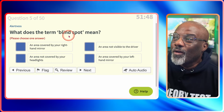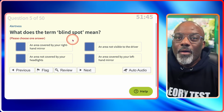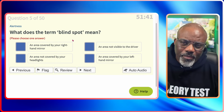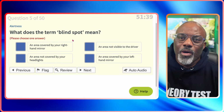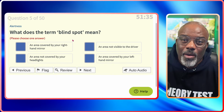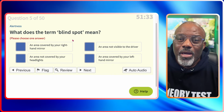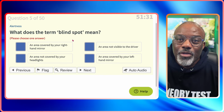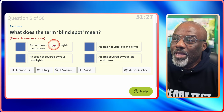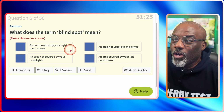What does the term blind spot mean? Blind spot means the bit the mirrors don't pick up. It's a massive part of the driving test as well. The examiner will be looking for you to check your blind spot when he gets you to park up on the left quite a few times. So blind spot is the bits the mirrors do not pick up, and that's over your shoulder. An area covered by your right-hand mirror, no.